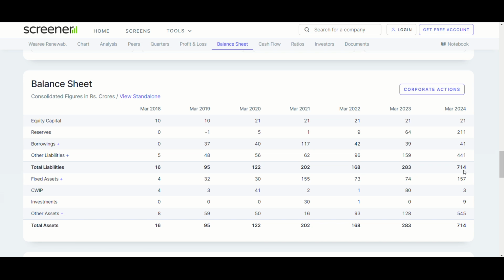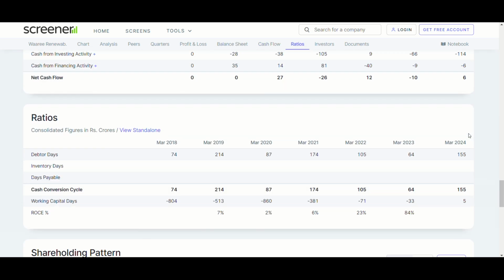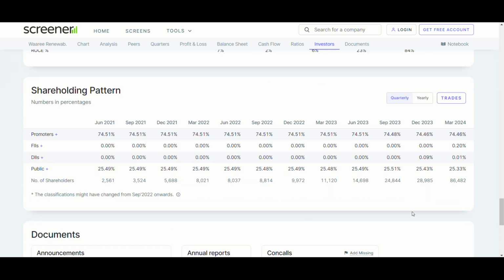Now let's have a look at a few more things. The liabilities of the company are 714 crores, which is quite a bit. The reserves are 211, which is not bad. But then let's look at the most important facet over here, which is the promoter holding. See, it is maintained at 74.4% in March of 2024. Now, June of 2021, it was again the same 74.5%. A 0.05% is almost negligible. I don't think you need to even look at that.